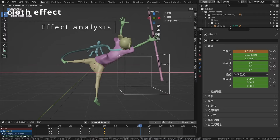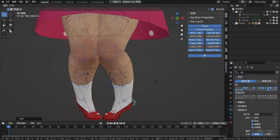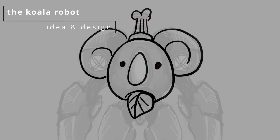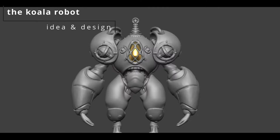I made the other two characters relatively simply because I knew their proportion in the video would be very small and they wouldn't take up more than a few pixels. Something's wrong. There's still a boss left here. Why should I participate in this competition? This is too tiring. So I chose the previous Koala robot. He once helped me win a championship in the Chinese community. He might bring me good luck.